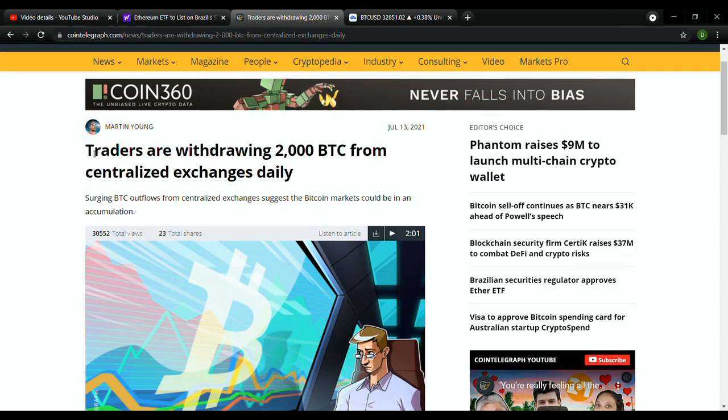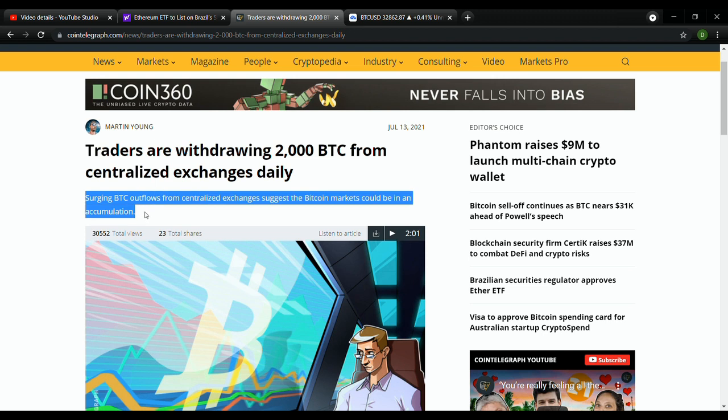And finally, we have some on-chain data that suggests that traders are withdrawing far more Bitcoin than they are inflowing onto exchanges. When traders are pulling crypto off of exchanges, it means they're locking it up for cold storage. They're planning on holding it for a decent amount of time. When they're inflowing it to the exchanges, it means they're planning on selling. So, surging BTC outflows from centralized exchanges suggests that Bitcoin markets could be in an accumulation.